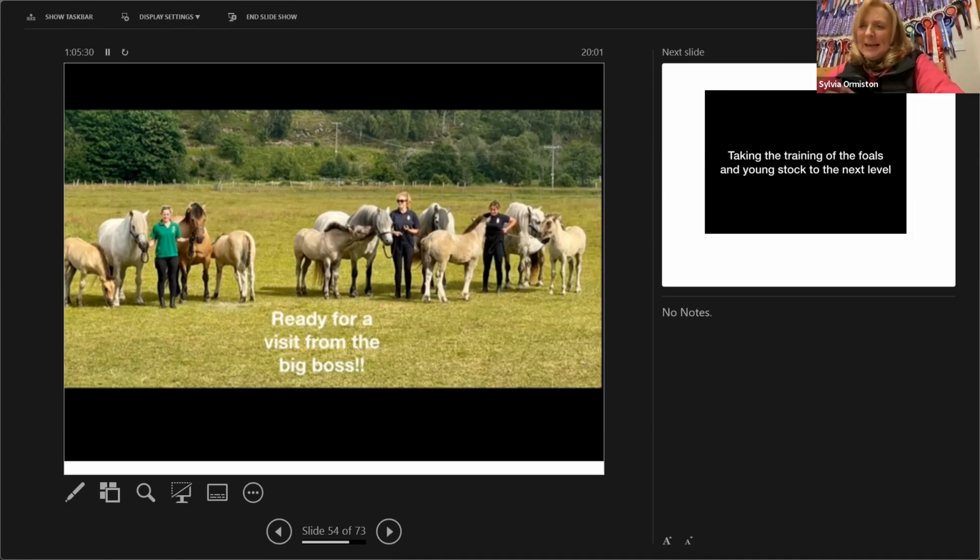And you'll see our next image here is we were just waiting for the boss to come for a visit. So we caught up all the mummies and babies. It was a particularly warm day, and Rebecca's sitting there with her sunglasses on too. Mummies and babies all paying attention for Queen to come and see our mummies and our foals.